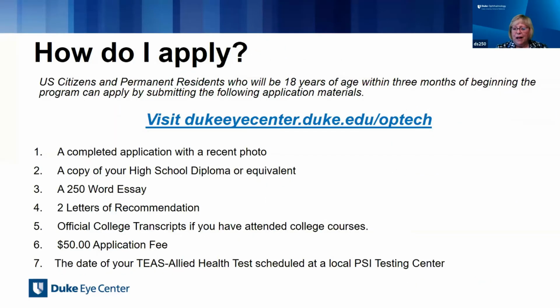Finally, how do I apply? Well, U.S. citizens and permanent residents who will be 18 years of age within 3 months of the start of a program can apply by submitting the documents that you see here. We need a completed application with a recent photo, a copy of your high school diploma or equivalent, and a 250-word essay that should cover the topic of why you want to come to the Duke Ophthalmic Technician program and become a certified ophthalmic technician. If you have attended colleges in the past, we do need official college transcripts, and there is a test that you have to take when you apply to be considered, and it is a TEAS, or Test of Essential Academic Skills test, that you need to schedule at a PSI testing center.